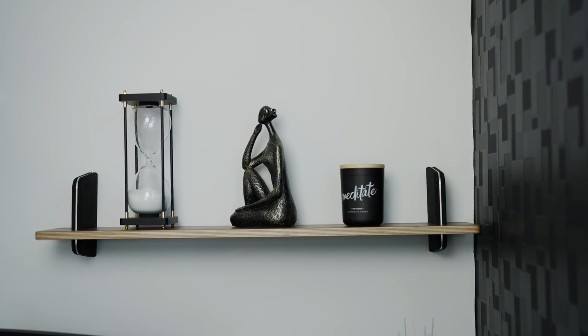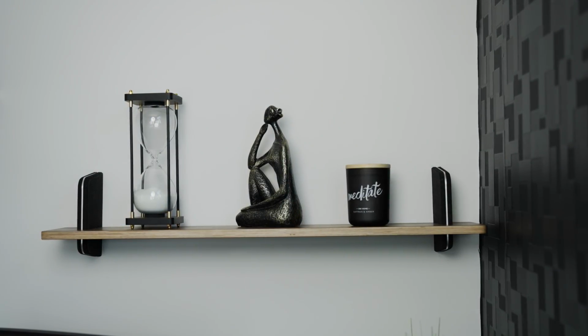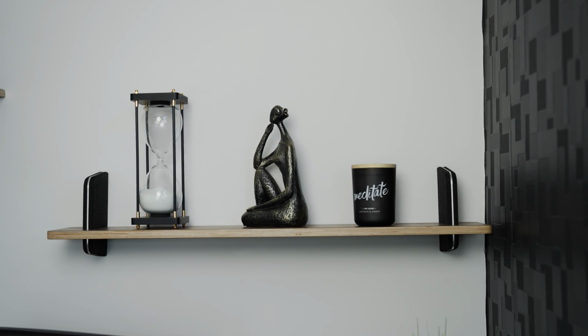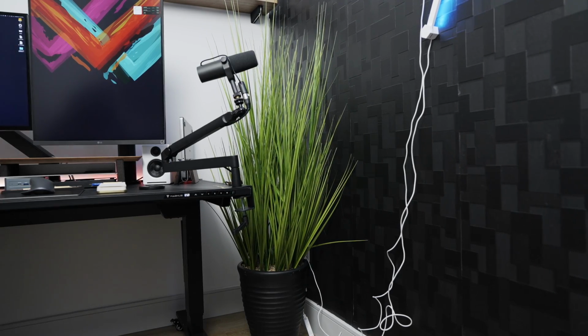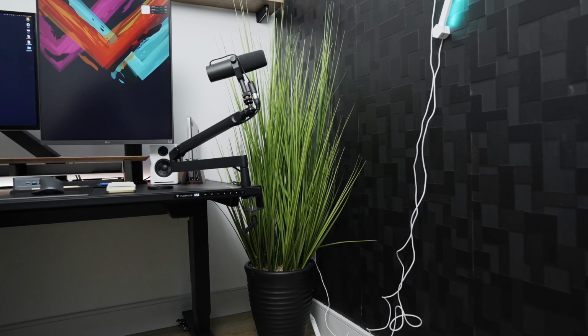On the smaller one, there's an hourglass, a metal figure, and scented candles with the inscription, "Meditate." Finally, right next to the desk, there's a fake plant to add some greenery to the space.